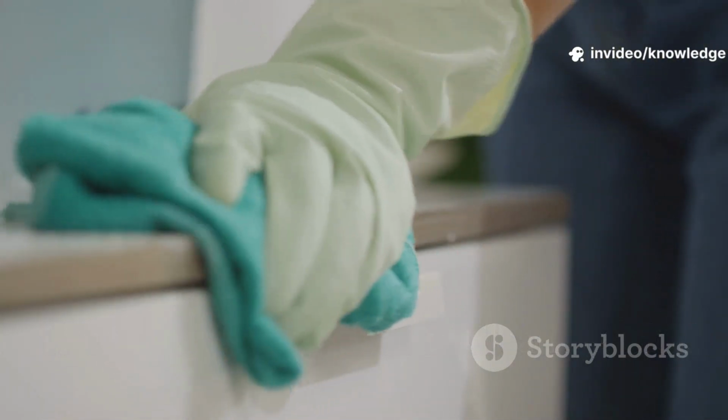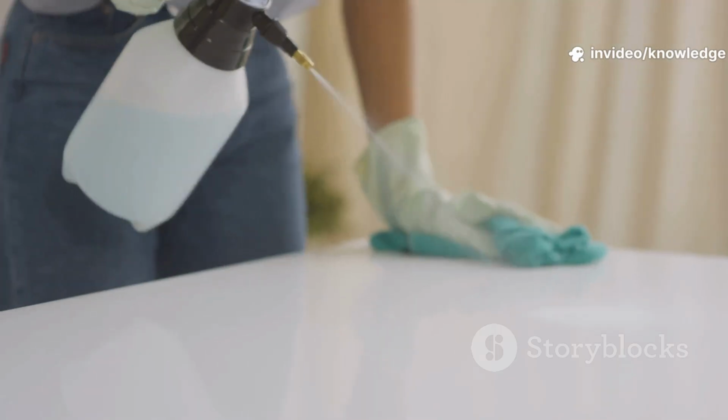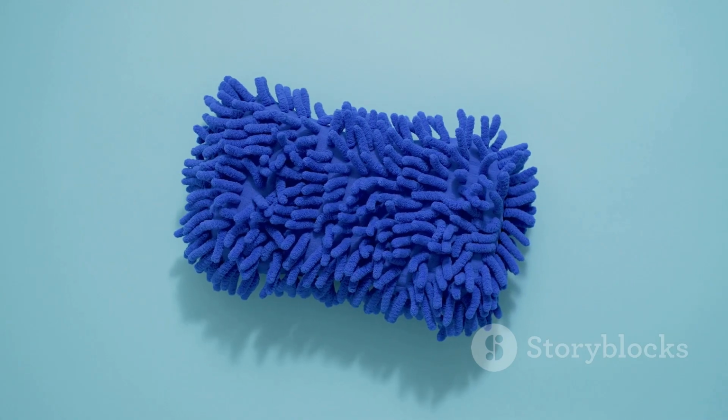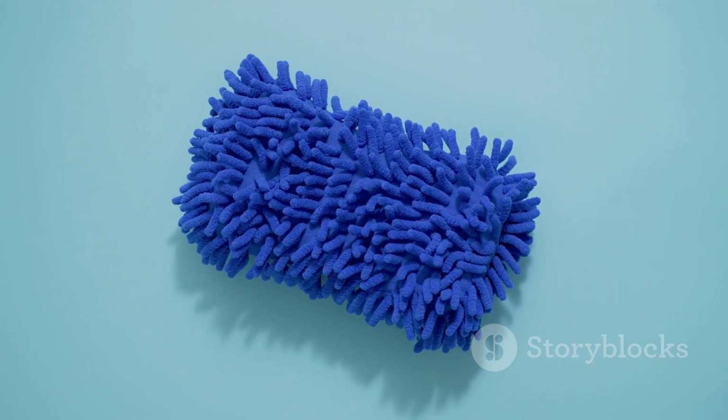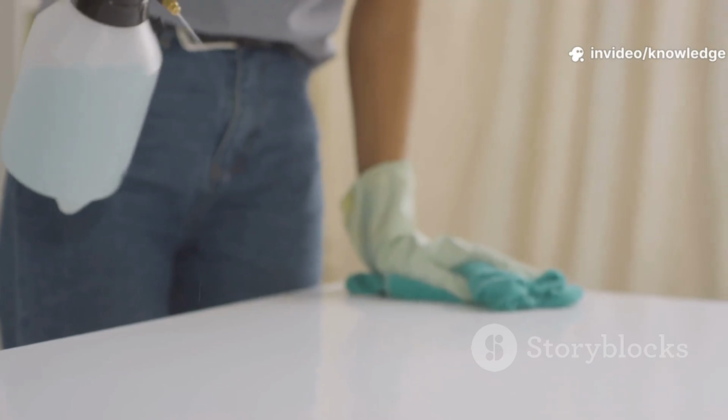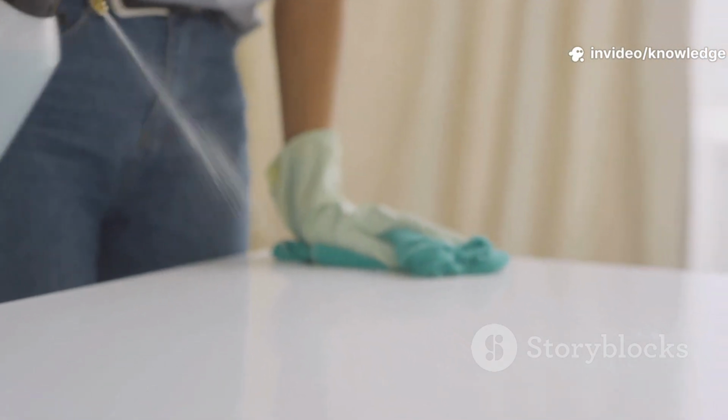Take a moment and look at the cleaning cloth under your sink. It might seem boring, but it's actually high-tech science in your hand. Microfiber cloths in particular are not just pieces of fabric, they are engineered tools. Next time you wipe down your kitchen counter, remember, you're using technology that's more advanced than it looks.